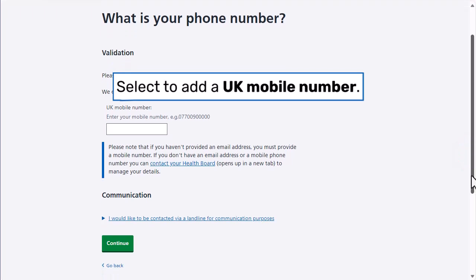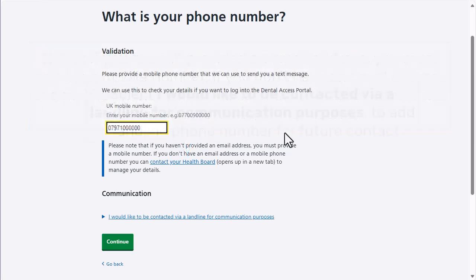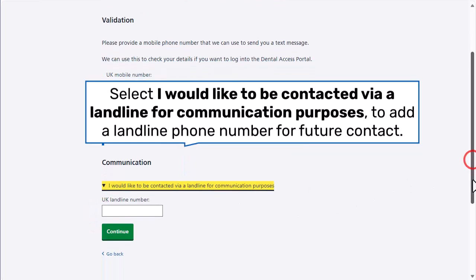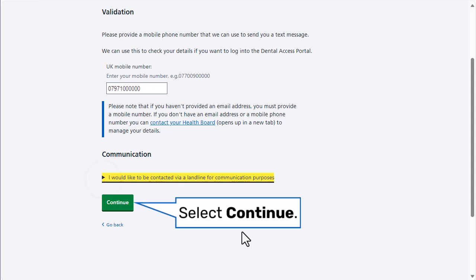Select to add a UK mobile number. Note, if you haven't provided an email address, you must provide a mobile number. If you don't have an email address or a mobile phone number, click on the Contact Your Health Board link to manage your details. Select I would like to be contacted via a landline for communication purposes to add a landline phone number for future contact. Select Continue.